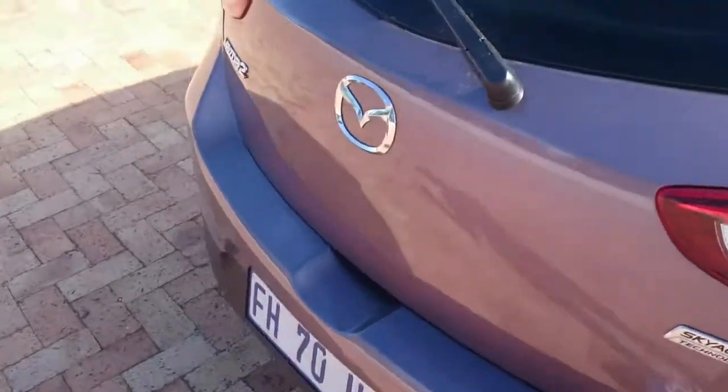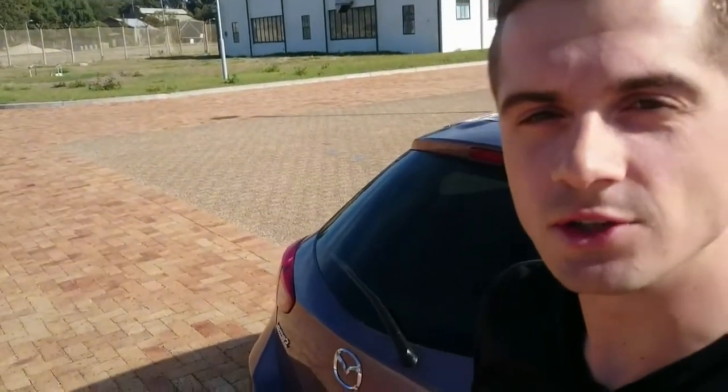If we take a look at the boot, we will see that it is obviously small, seeing as this is a little hatchback, but it is still quite spacious. You can easily fit 2-3 people's luggage in here without much issues. It is quite deep, seeing as there's no false floor, so in general this boot should suffice for your daily needs. But now let's take this little Mazda 2 for a drive.